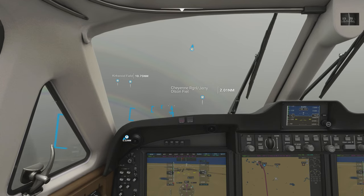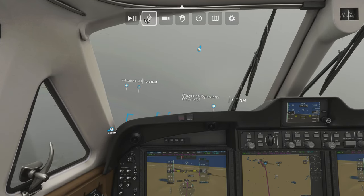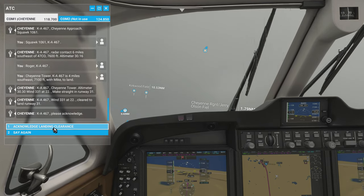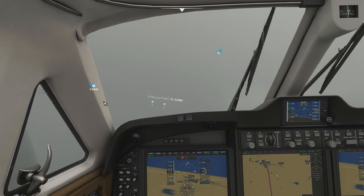KA-467, please acknowledge. Okay, why haven't we acknowledged? Cleared to land runway 31 KA-467.